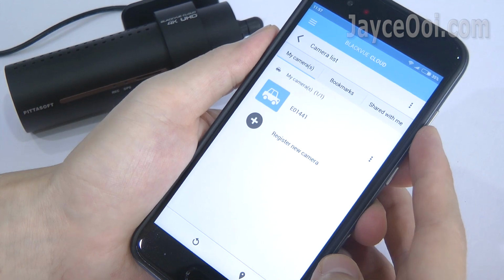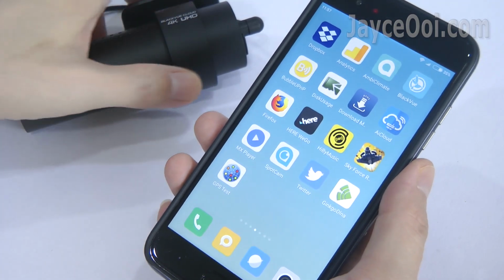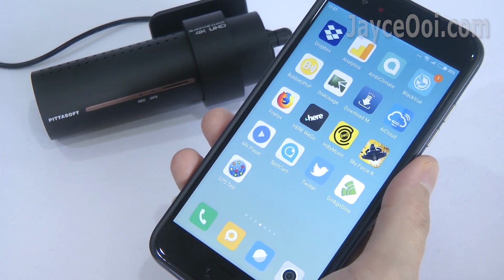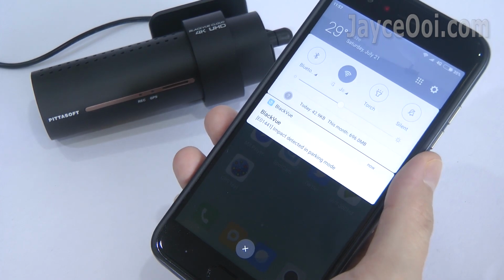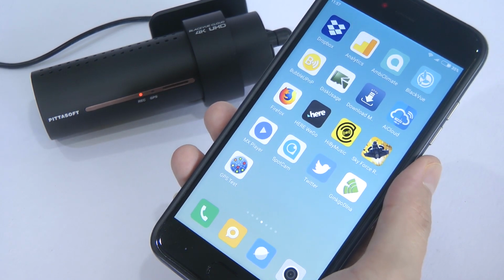Lastly, let's have another look at the real-time push notification alert again. I'm faking an impact in parking recording mode now, and here comes the alert. Again, an event video will be uploaded to the cloud automatically too. That's all for BlackVue over the cloud.